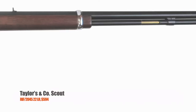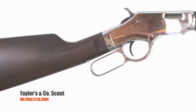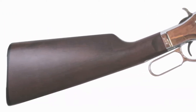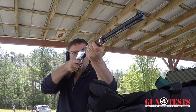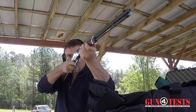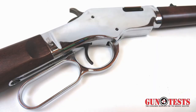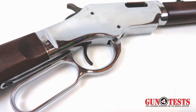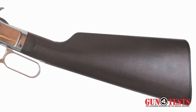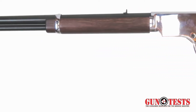The third rifle was the Taylors & Company Scout 22 long rifle, $594. The Taylors & Company Scout looks like a shrunken version of the iconic Winchester Model 1873. The bright silver receiver is highly polished. In fact, these are aluminum plates that screw onto the actual receiver. There is just the right combination of bling and Old West look.